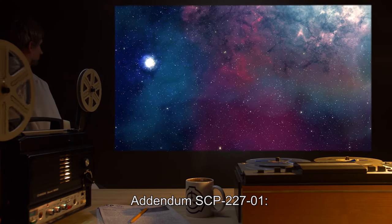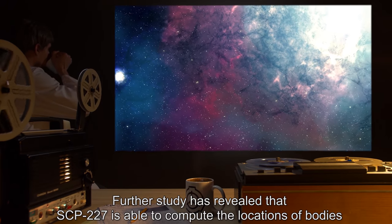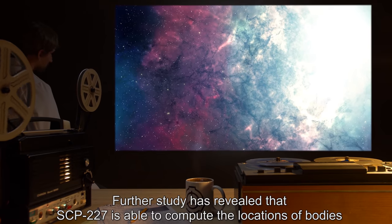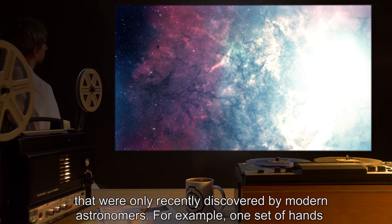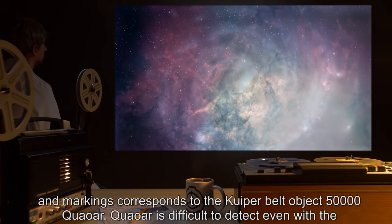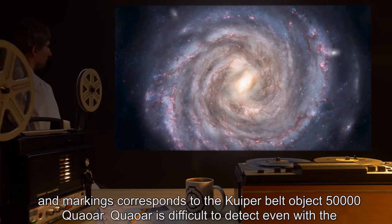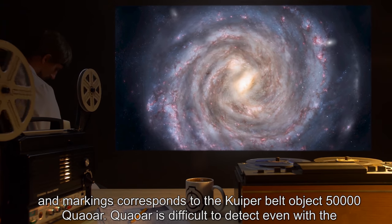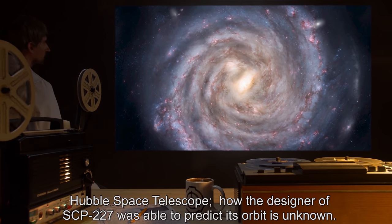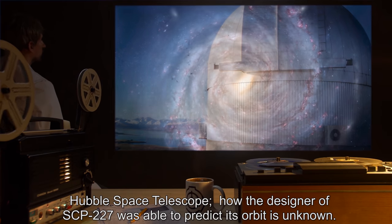Addendum SCP-227-1: Further study has revealed that SCP-227 is able to compute the locations of bodies that were only recently discovered by modern astronomers. For example, one set of hands and markings corresponds to the Kuiper Belt object 50000 Quaoar. Quaoar is difficult to detect even with the Hubble Space Telescope. How the designer of SCP-227 was able to predict its orbit is unknown.